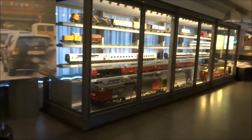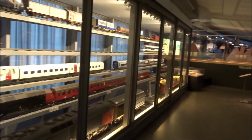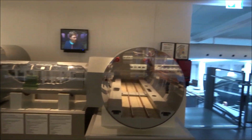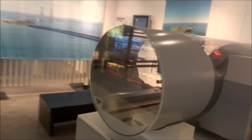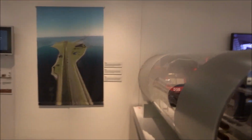Lots of various models up here. And this, I believe, is probably a little exhibit about the planned new tunnel. Nope, this is a model of the existing tunnel, part of the Great Belt Link, which is mostly bridge, but there's also a little bit of tunnel as well, which is the same as the Odense link. It's mostly a bridge, but then there's also a little bit of tunnel on the Danish end.